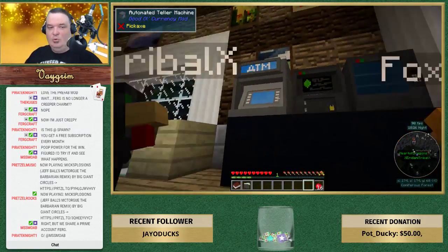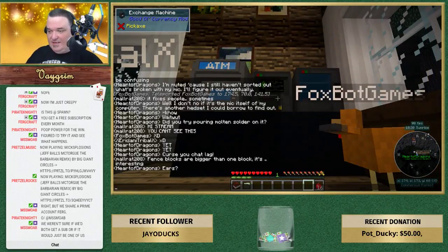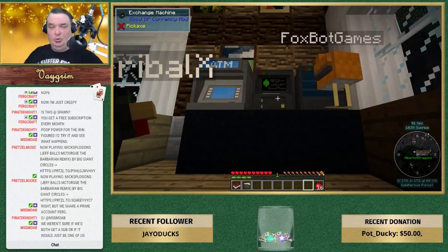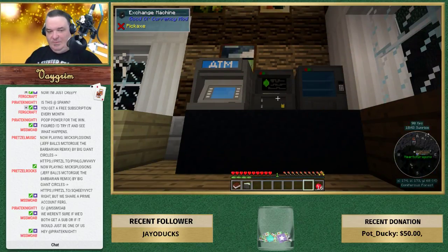Right here we have a mod in the pack called Good Old Currency. Good Old Currency lets you have an actual monetary system, start up an economy, stuff like that.